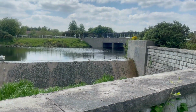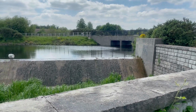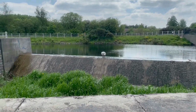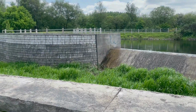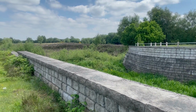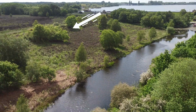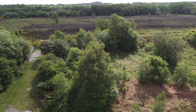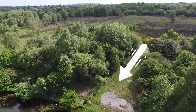And here you can see a significant overspill setup and very wide channel here, and I guess that's to avoid the reservoir ever overtopping again in the future. Plenty of water to be able to get down here, and at this point you can see where that then flows down and into the Anglesey Branch Canal.